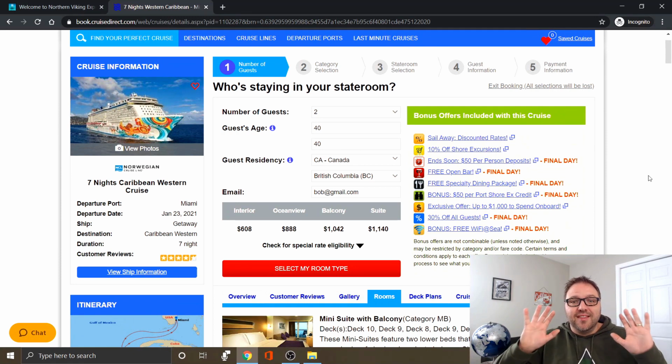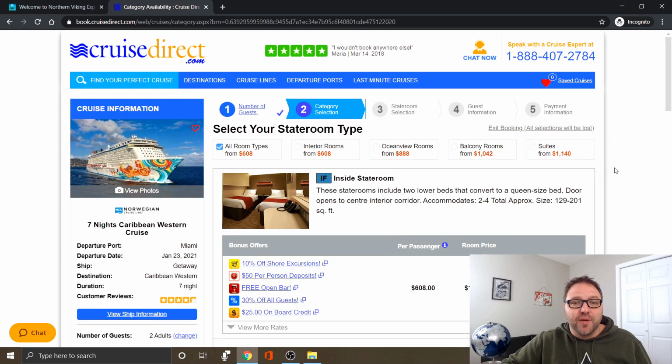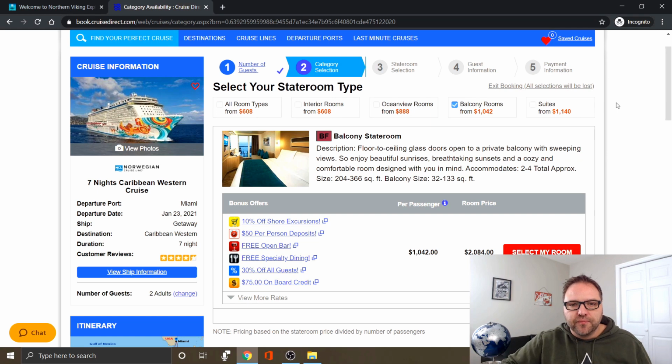So say you decide this is the perfect cruise for us. We want to book this. Let's go ahead and select my room type. So you just click on that button and it's going to bring you to the next page here where you can start selecting your room type. So you're going to have different options here. You can select interior rooms, ocean view rooms, balconies, suites. Let's say for this one, we want to do the balcony. So you can select the little checkbox up here for balcony rooms.